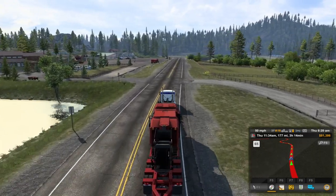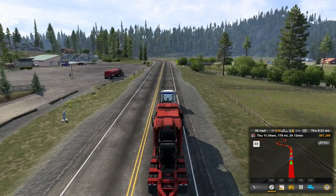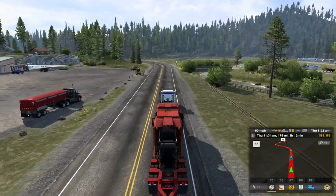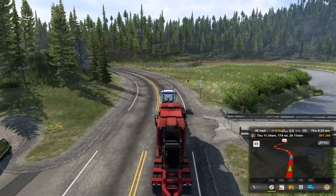I'm assuming this is Montana. I haven't seen a sign. Was there a sign? I weren't looking. Where we are, we're in Montana. I'm going to say we're in. I'm going to call it. Beautiful, isn't it?